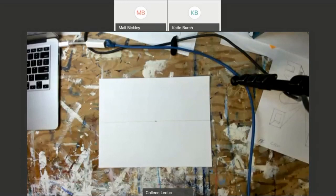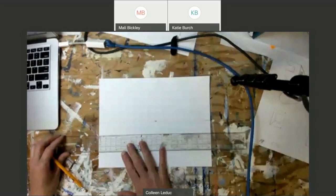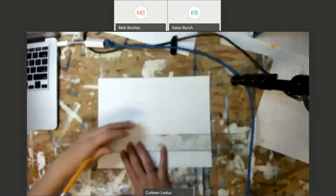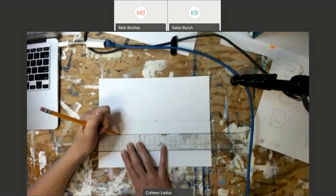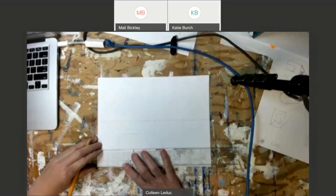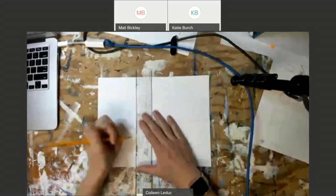Now we're going to create a shape. And the first shape I'm going to create is a square. So I'm going to use my ruler. You don't necessarily have to use your ruler if you can draw a square with straight edges, or you can use whatever hard edge you have, like a book or something. But I'm gonna use my ruler. So a square has, and it's kind of a rough square. I'm not measuring that the four sides are exactly equal. So it may actually be more like a rectangle now that I'm looking at it. Yeah, that's more like a rectangle.